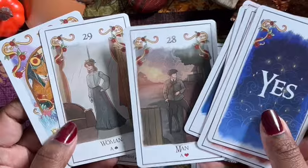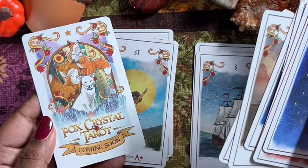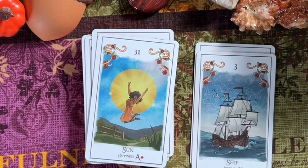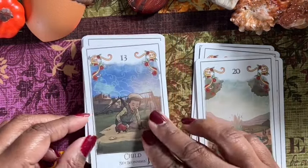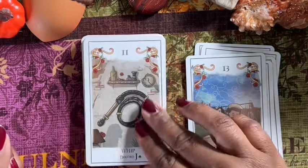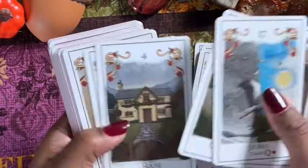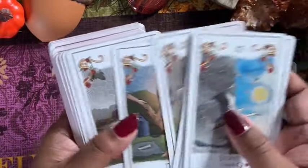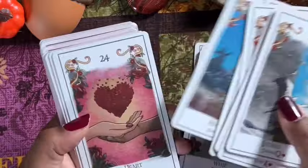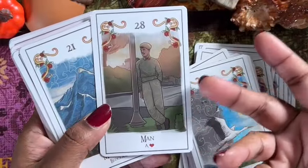This is the man and the woman. You have an extra man and woman here. And then that's just what's coming next, her Fox Tarot, which I'm absolutely interested in. And then, so here we have garden. Here's the child, whip. And I'll just show you the other man and woman. So yeah, this is super cute. Key is success, dog friend. She just gave basic keywords that are, I think, the most popular keywords.